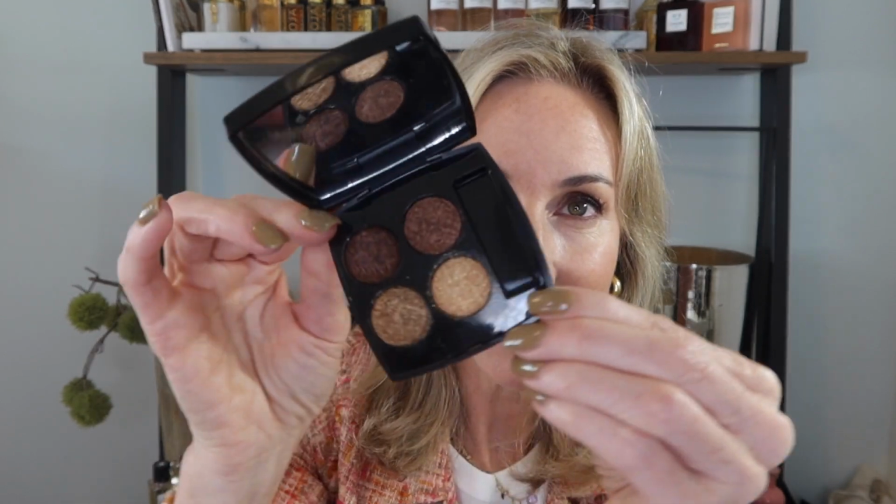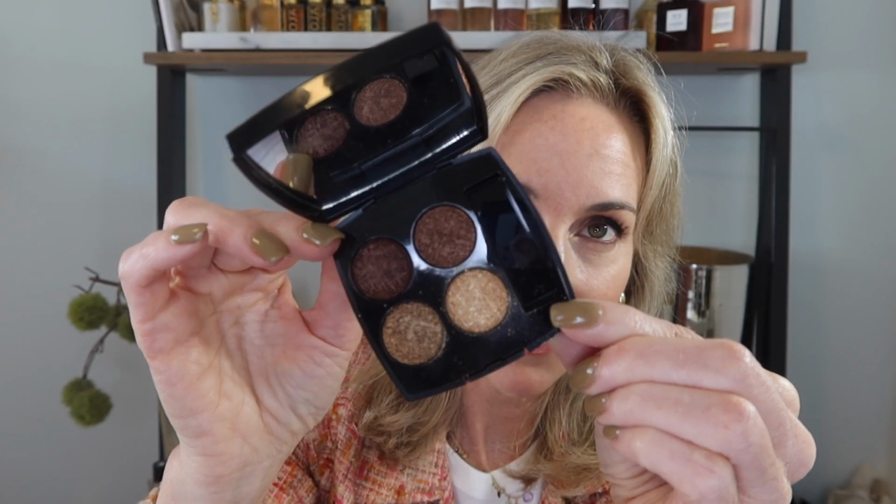And I'm going to be doing eye looks each day using one of the tweed quads that I picked up. And I've already shown you quad number 4. That was the most requested. And then the next requested one was starting with number 1. This is another one that is going to be very popular.